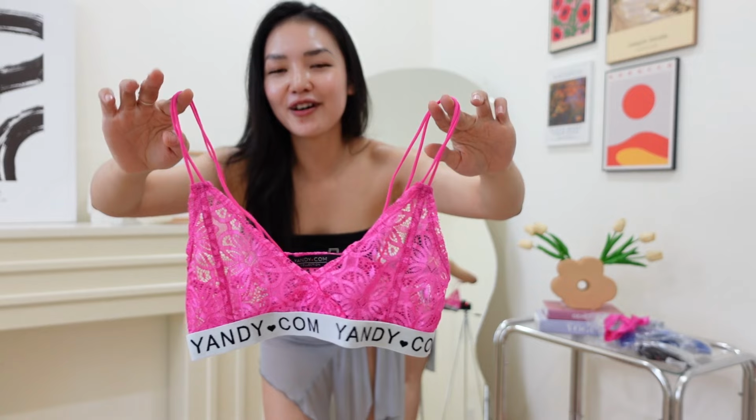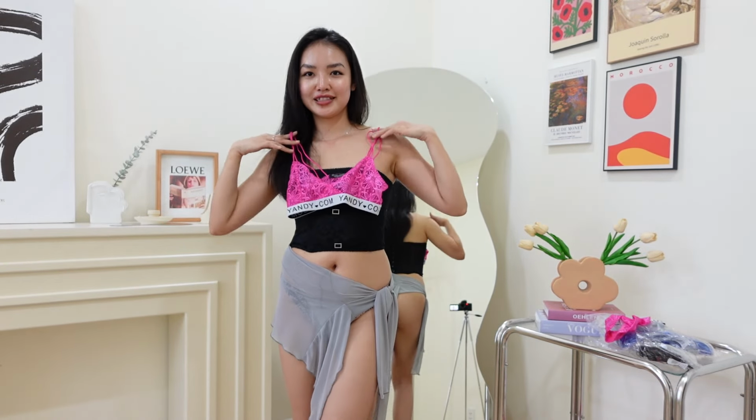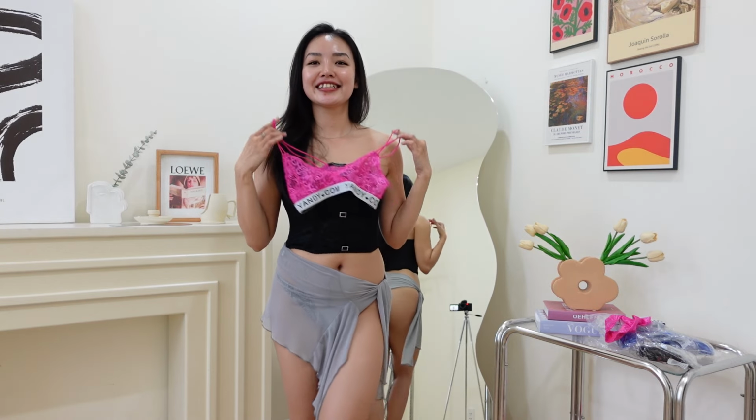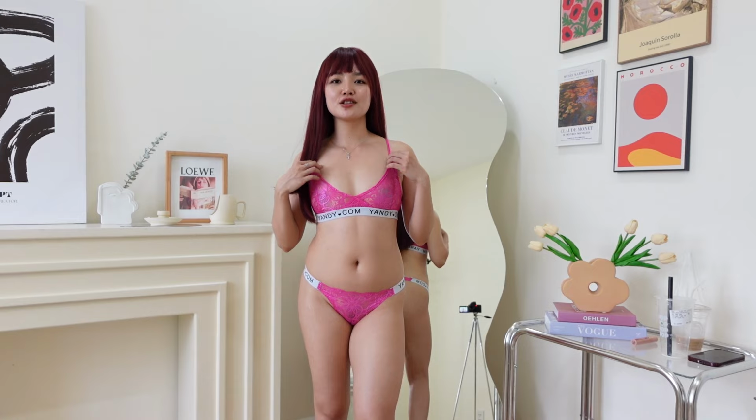This bra jacket also has name brand too. So cute! This is my favorite set, like I told you before. You can see the design of this set, so sporty. The color so cute, right? When I wear it, I don't feel itchy because the fabric is so soft with my skin.